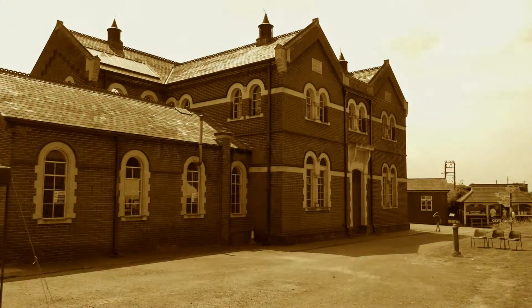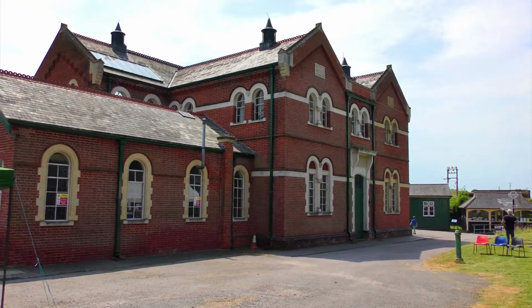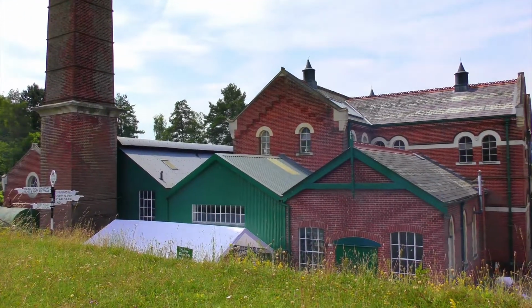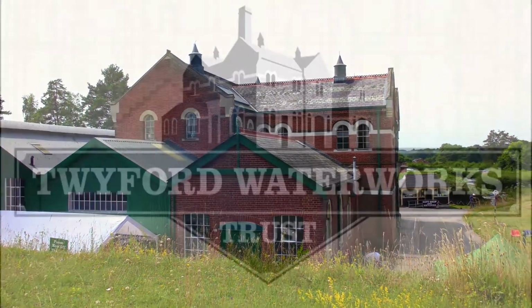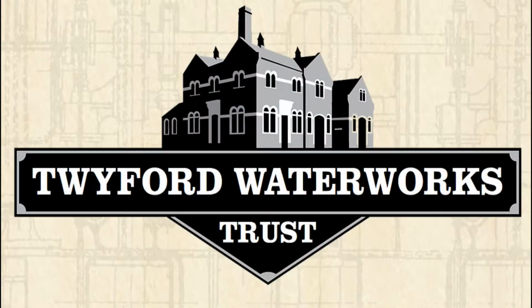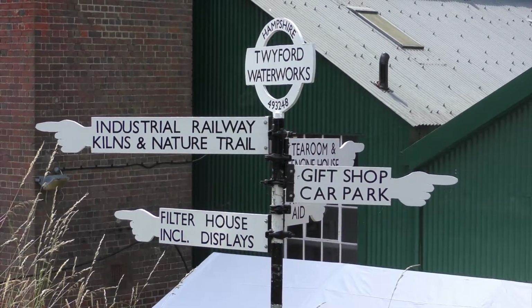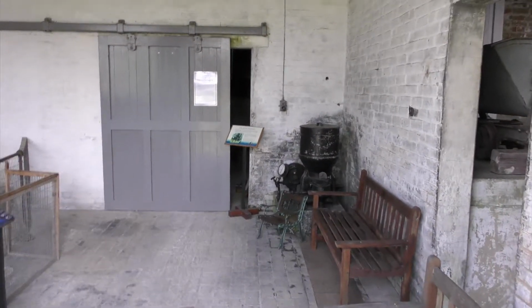Twyford Waterworks is an Edwardian pumping station containing a unique selection of buildings and machinery within a rural downland setting in the heart of Hampshire. In 1985, the Twyford Waterworks Trust was incorporated as a charity to run it. The Trust obtained a lease for the redundant parts of the site in 1992.